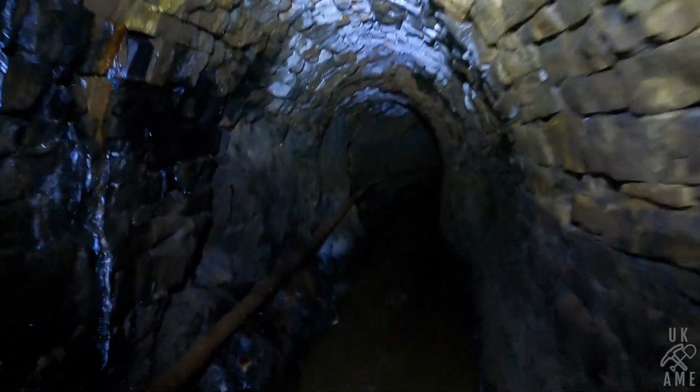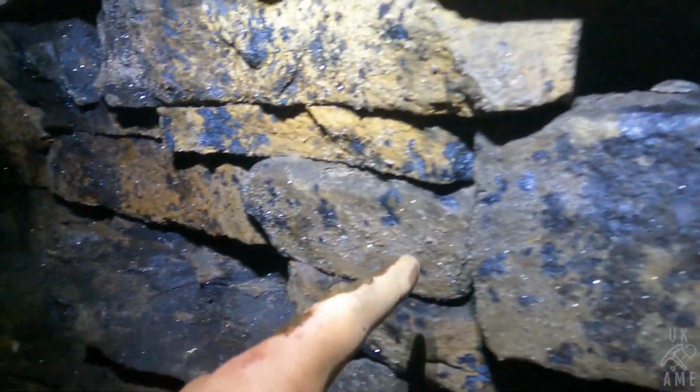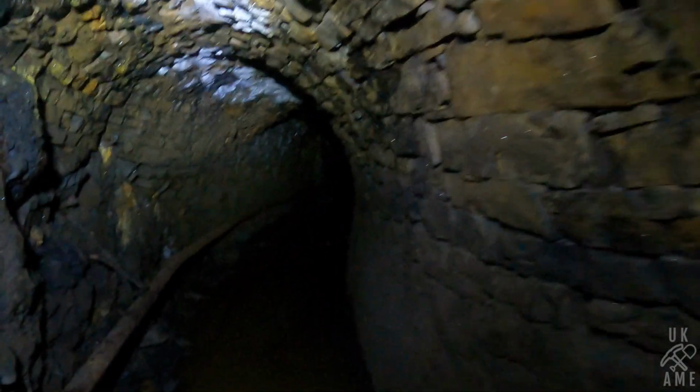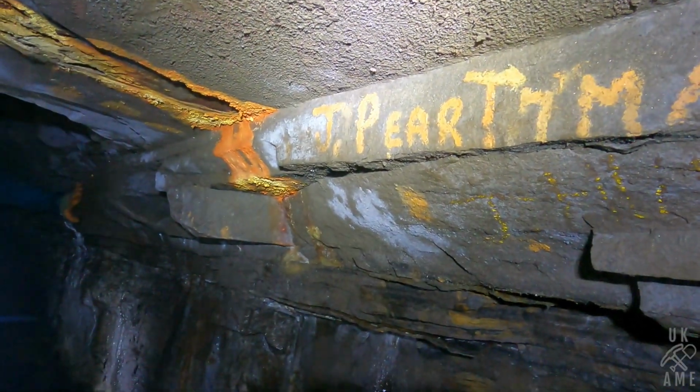We've actually got the luxury of arching at the moment, which is very nice. And I actually see some. No, I thought that was gypsum, but yes, reflecting the light there, like little gems. Continue through, and we're still following it. There we go.